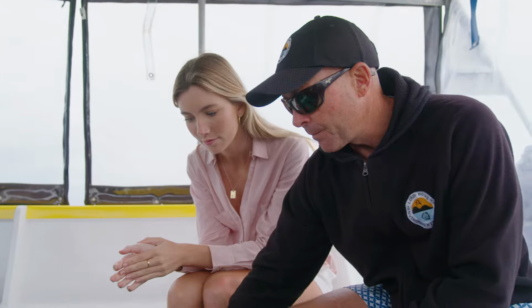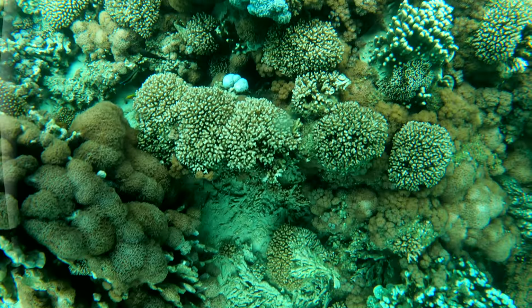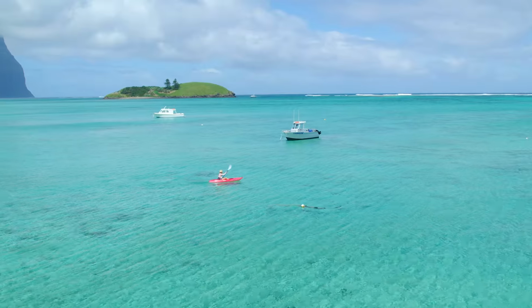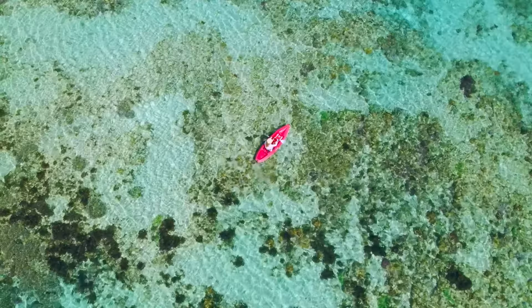The glass-bottom boat tour is a great way to stay dry while still experiencing the abundance of marine life. If you're up for keeping active on your holiday, kayaking or stand-up paddleboarding is a super fun way to enjoy the water from above the surface.